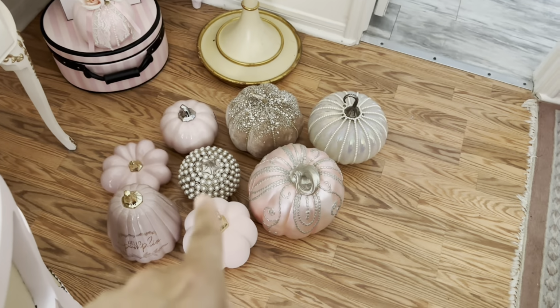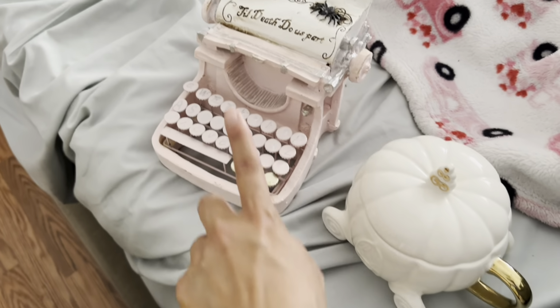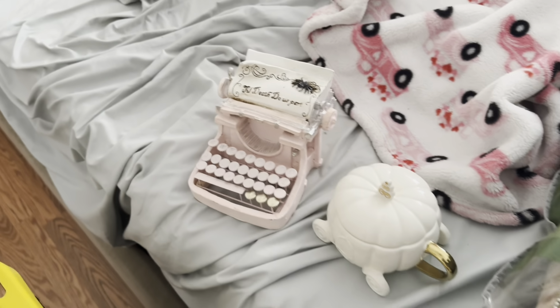And that is what I had in the first container. These two, that's from Michael's a couple of years ago.